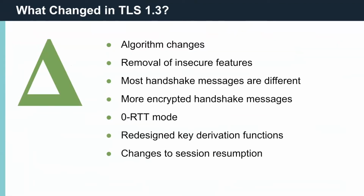If we look at some of the highlights of what changed in TLS 1.3, there were algorithm changes, removal of some insecure features. Most of the handshake messages are different, and more of those messages are encrypted. There's a new zero RTT or zero round trip time mode where application data can be sent in the first flight. Redesigned key derivation functions, and also changes to how session resumption is done.